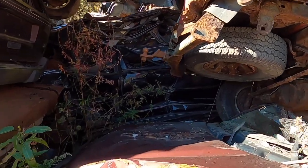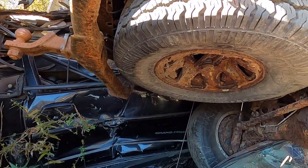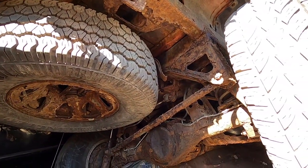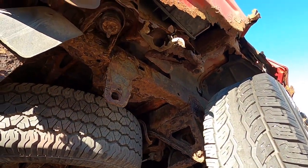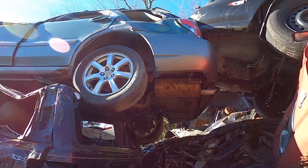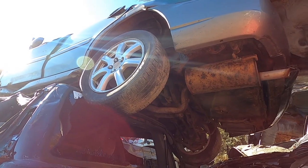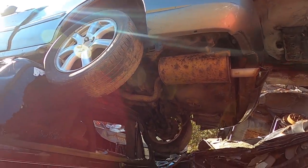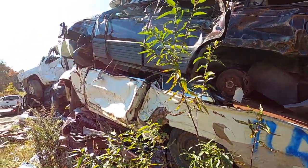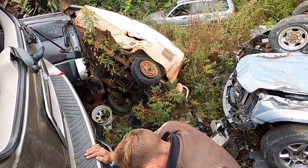Look at this. You guys want some New England rust? There you go. You wonder why this one's in the junkyard? Look how crispy that is. I mean, look at that. That's a newer Subaru. Crust City. Welcome to New England.